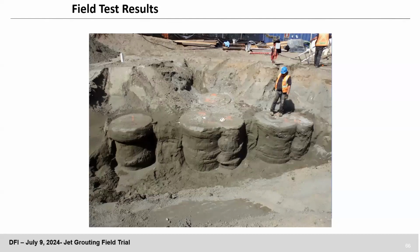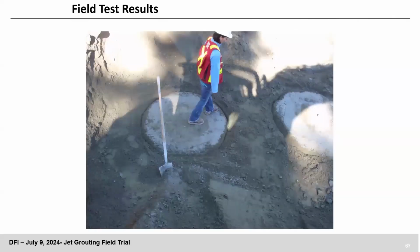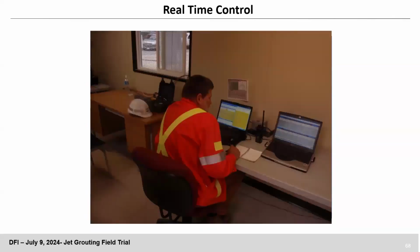And we had the possibility to do the excavation only a couple of meters because there was a water table and it was not possible to go deeper, of course. Perfectly round top of the column, perfect soil, sand, so it was an excellent, excellent result.